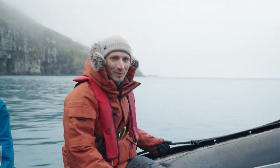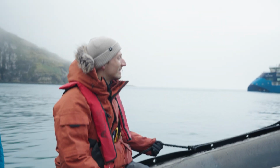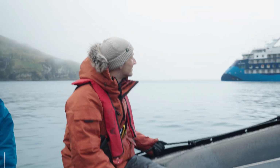Perfect place and a perfect way to end our time in South Georgia. I mean, absolutely remarkable. Falklands up next. Already can't wait to see what it brings.